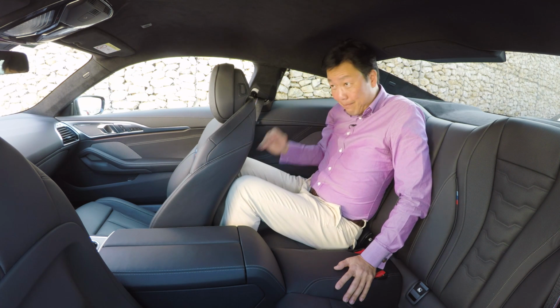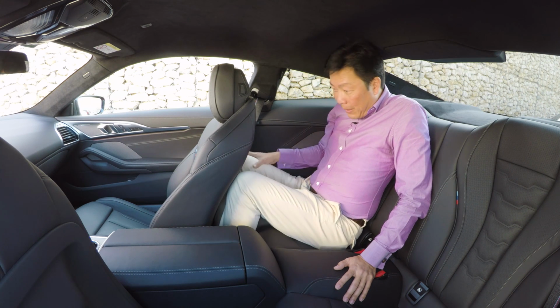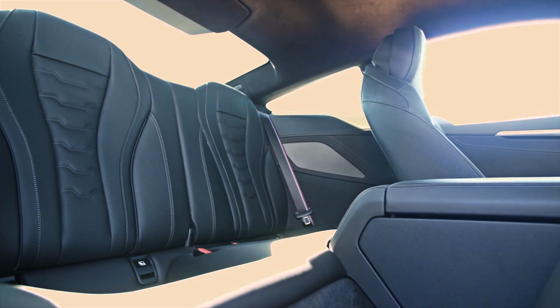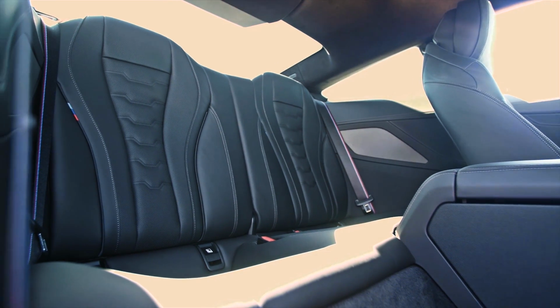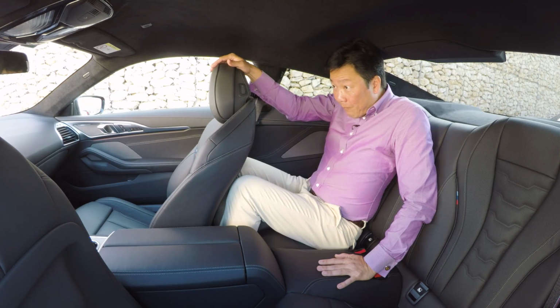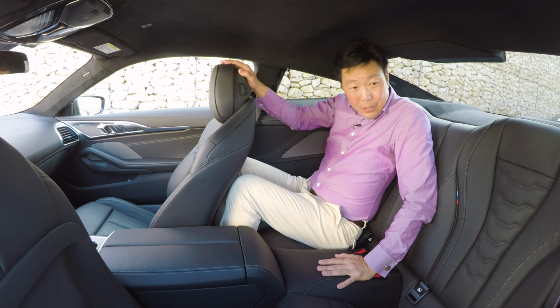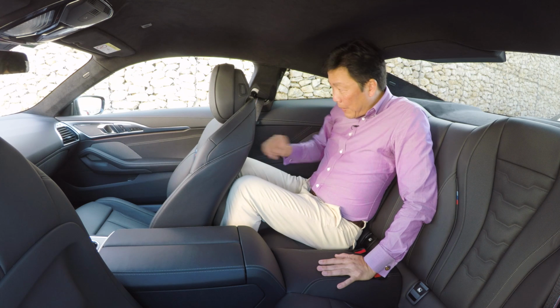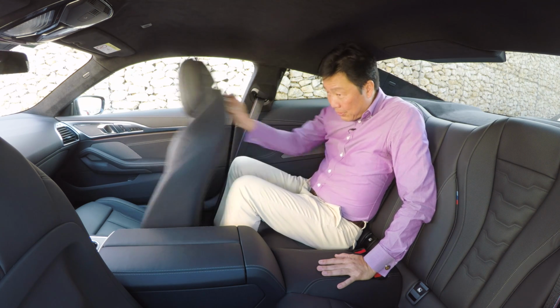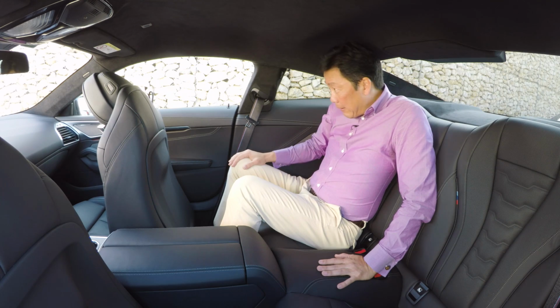My head is bumping into the headliner. There's not a lot of space. My knees are also banging into the back of the seat. The seat cushions are very low, very short, but this is a sport coupe. Yeah, I don't even think I'd be very good back here in a pinch just to go to dinner, so keep that in mind if passenger space is a big deal for you. I want to get out of here now.